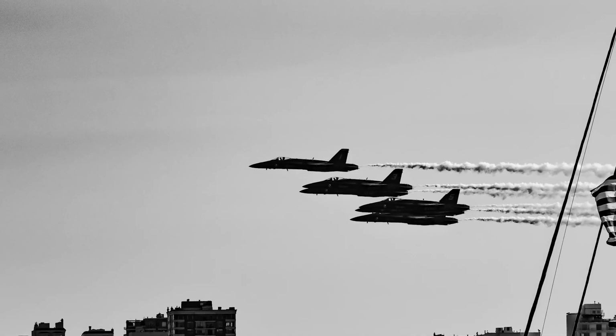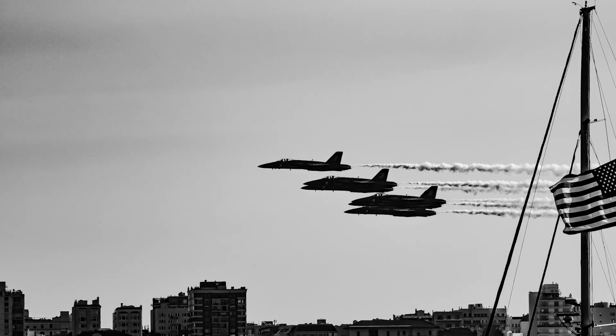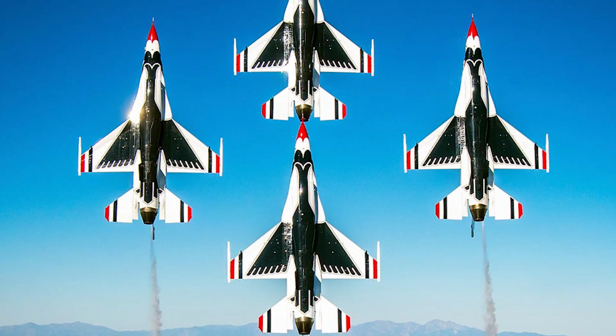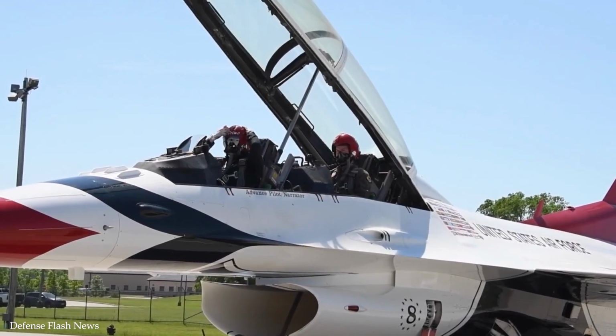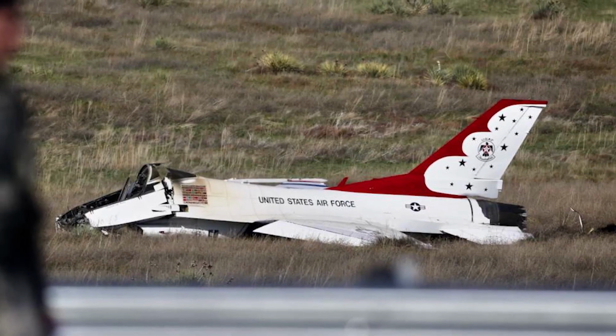Slight modifications are made, such as replacing the weapons systems with smoke machines and applying the Thunderbird paint scheme, and because of the team's meticulous planning, they're regarded as one of the best display groups on the planet, having performed at more than 4,000 events.